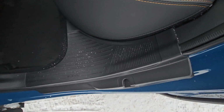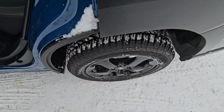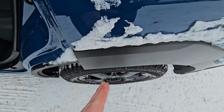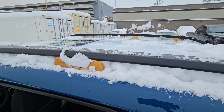This is designed to be textured and used as a step for loading things on the roof if you're vertically challenged. Way better to stand on that than on the tire. And the reason being is the tire sits inside the fender. And if I'm standing on the tire and I go up, I'm right at the back of the rack system. I'm most likely leaning over this way. Could put myself in a precarious situation.